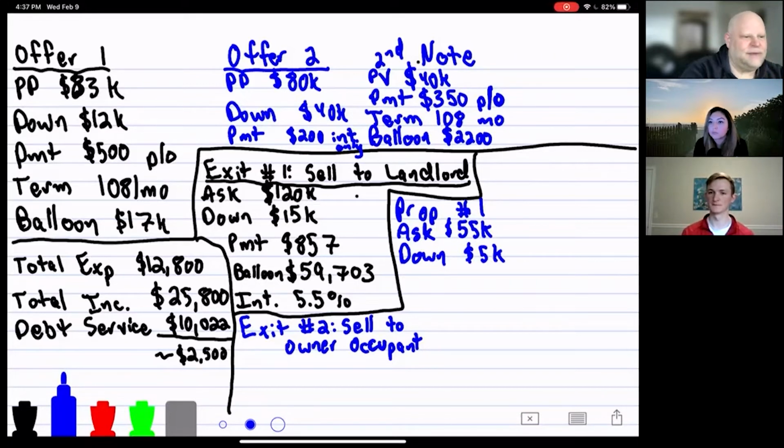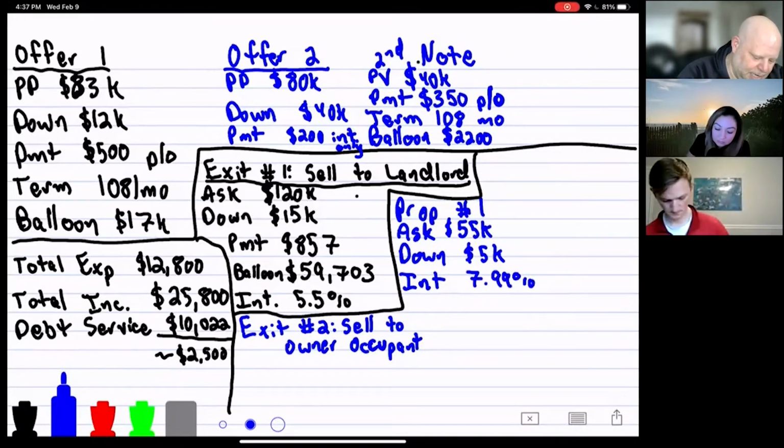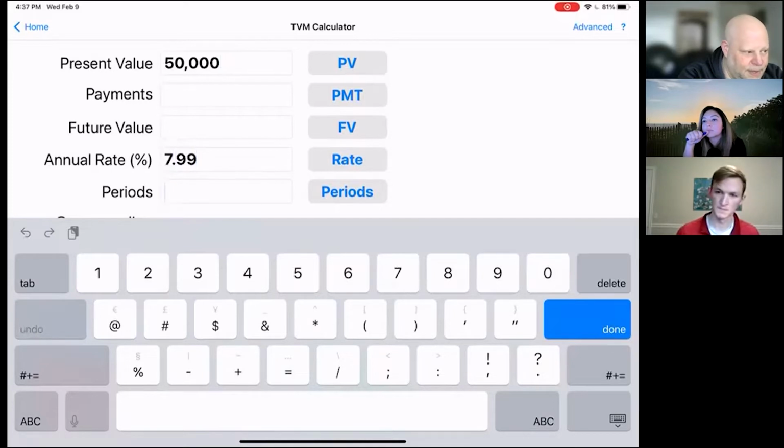Okay. All right, so let's say that we're financing 50,000. When we're financing these small amounts, we can get a much higher interest rate. So let's just see where it takes us at 7.99% here. Wow. So 50,000 present value, 7.99, and I could do it over 30 years. I don't want to though, because the payment is still pretty low, but I could. So why don't you do it over 30 years and see what it comes out to be, Cody?